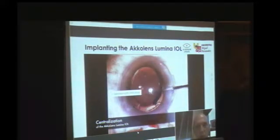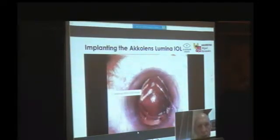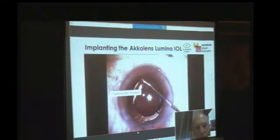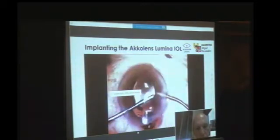The lens is implanted at the 12 o'clock meridian, so this lens is customized in terms of sizing. The size is determined by either UBM or OCT, and then the lens is placed always in the vertical meridian of the eye, which is the standard of use.